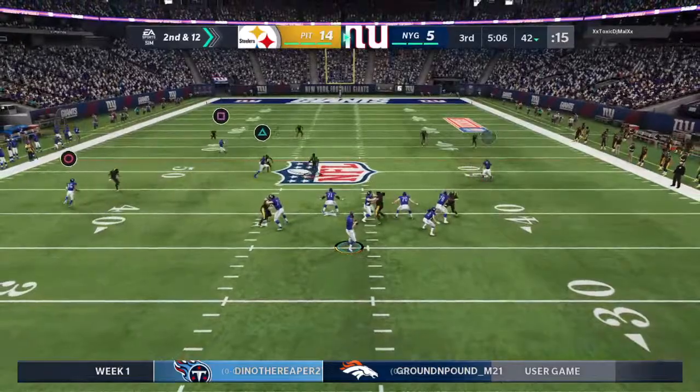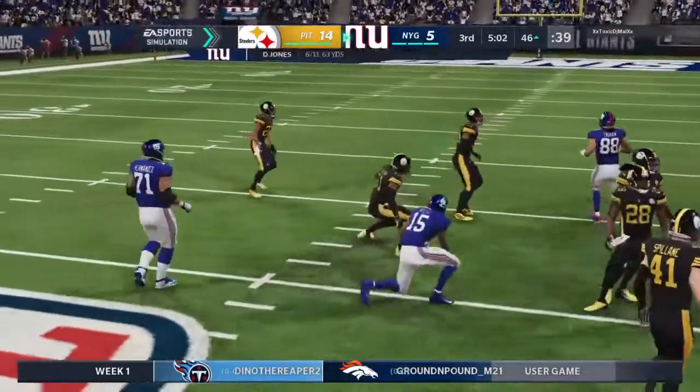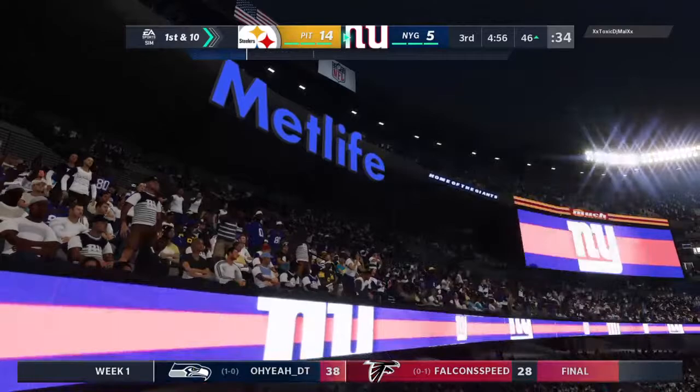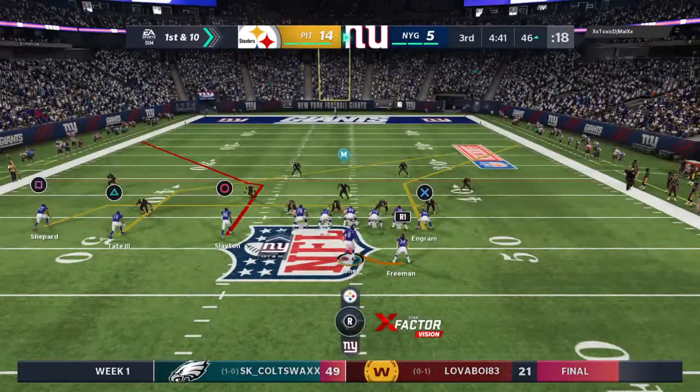On 2nd and 12, Jones is complete to Golden Tate. And he'll be taken down, but not before he works it past the 50. He was held without a catch in the first half, but he's got one here, and he also picks up a first down.